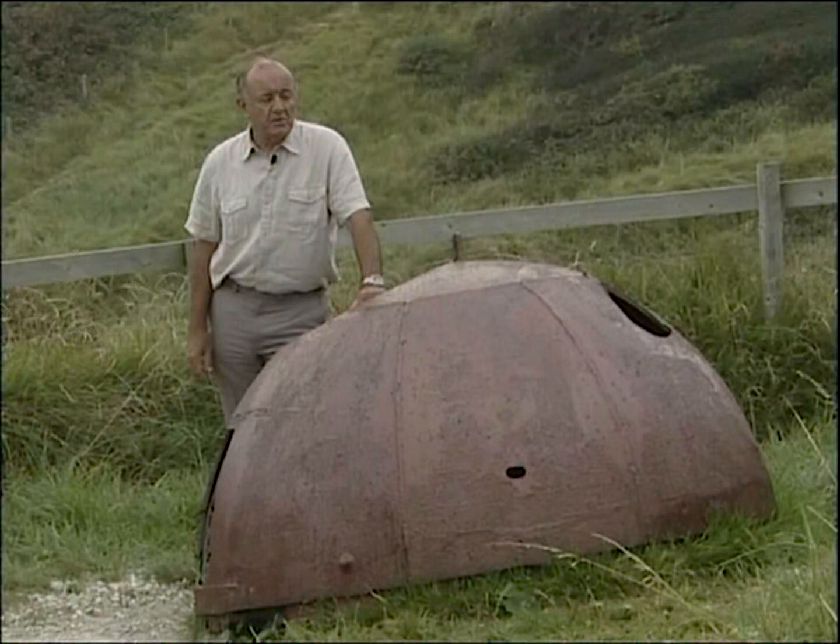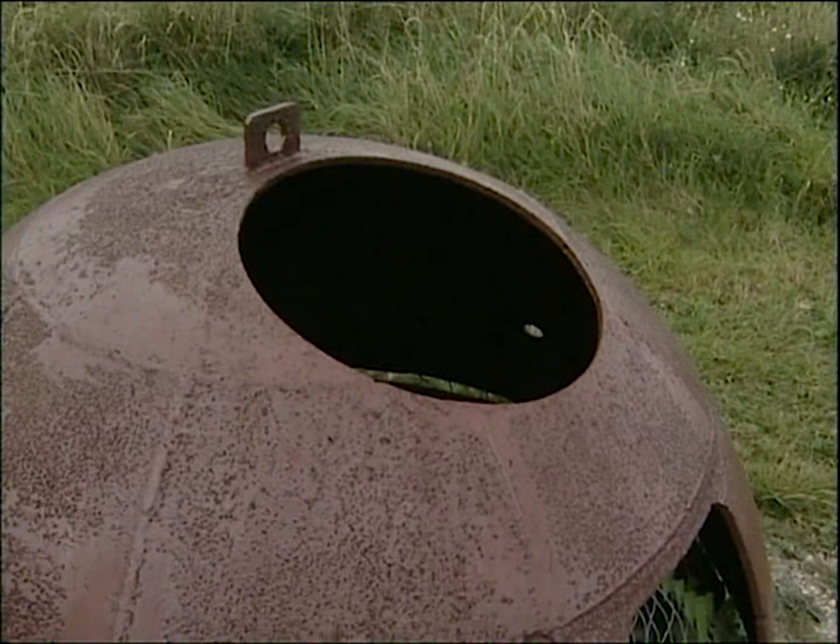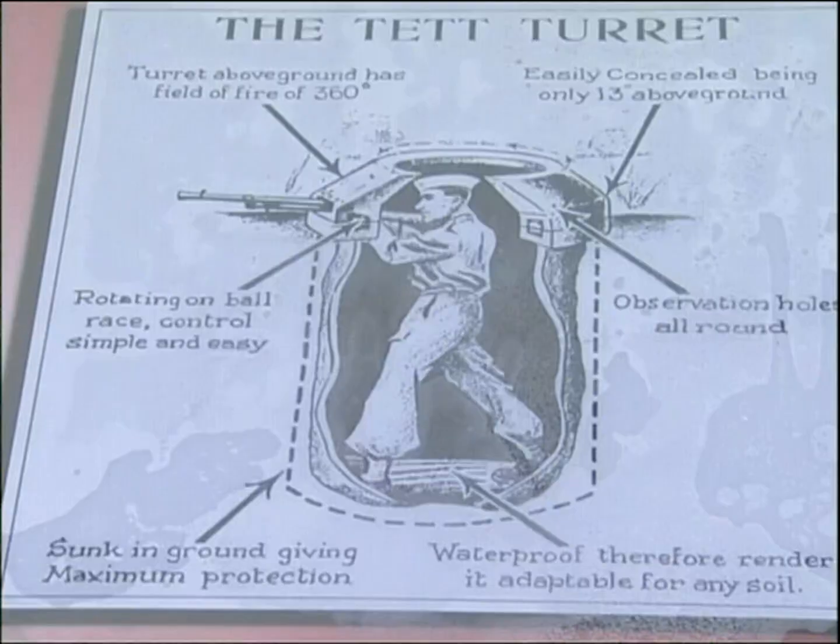Just a single soldier in here on his own, possibly from the Home Guard, and I can't help thinking how scary it must have been here in isolation in the summer of 1940 when invasion really did seem a possibility.